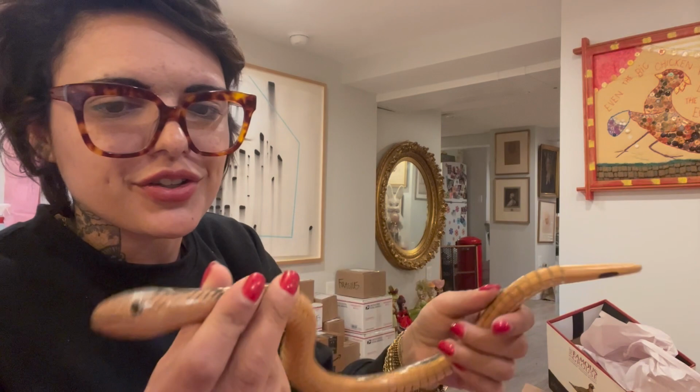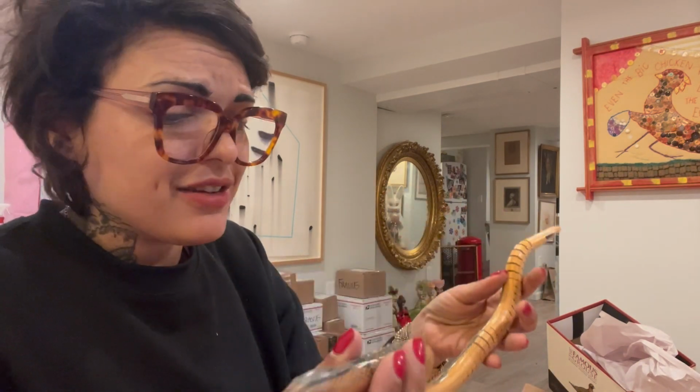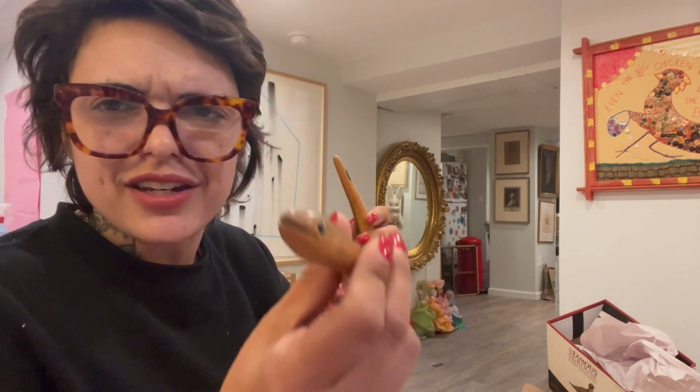I mean, this is really unique. I don't think I've seen anything like it. And even though it's not something that's usually my style, I was just completely in love with it. And it's got like a really kind of sweet face, actually.